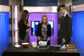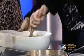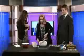Seasonings, I've just got some garlic salt, pepper, onion powder, a bunch of different seasonings. I know it's all on the recipe. Whatever you like, put it all in and mix all that up. This looks like it's going to be really easy. You've already combined everything except for the rice. Yes, it's super easy, and it's quick.